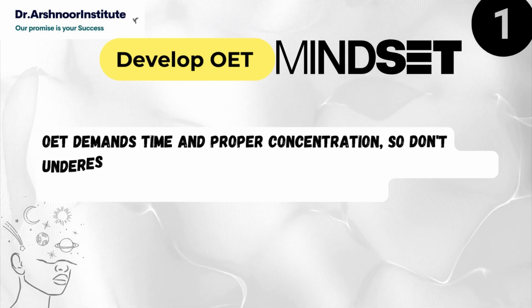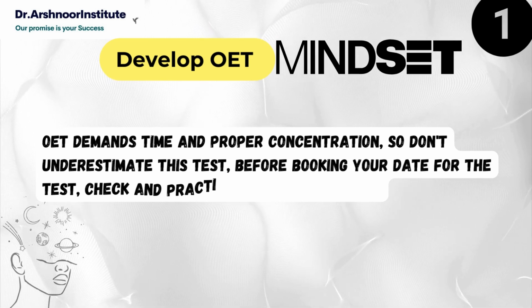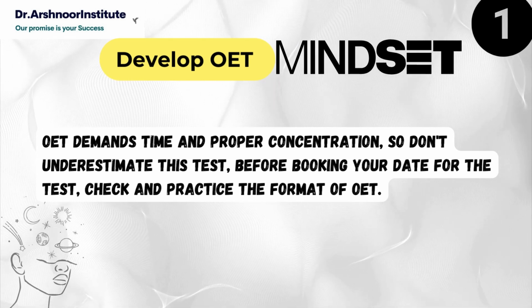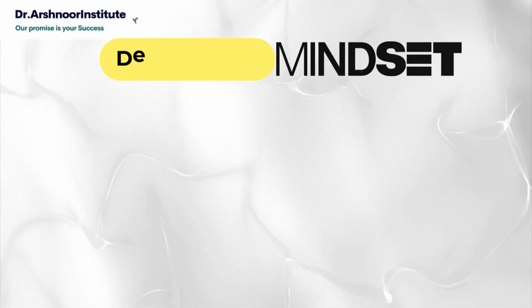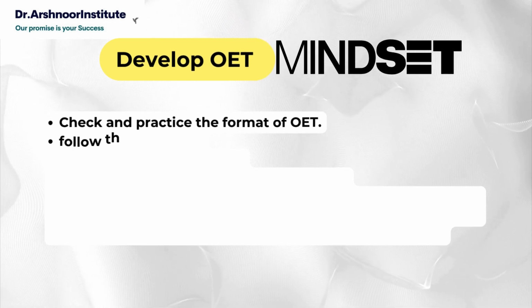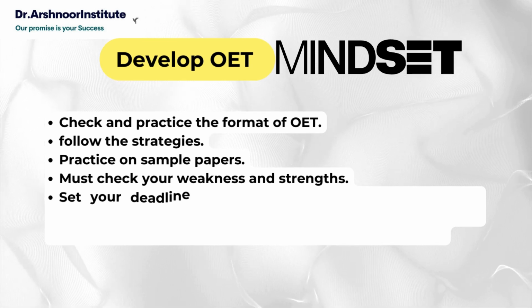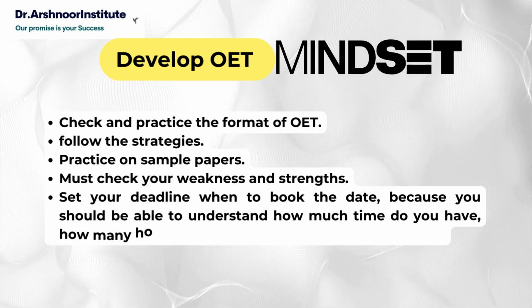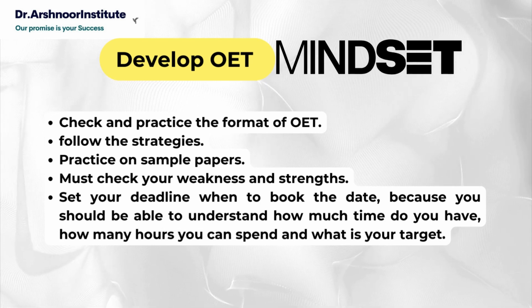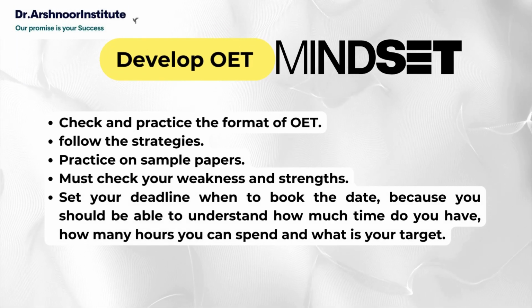First is develop OET mindset. OET demands time and proper concentration, so don't underestimate this test. Before booking your date for the test, check and practice the format of OET. Second, follow the strategies. Practice on sample papers. Must check your weakness and strengths. Set your deadline when to book the date, because you should be able to understand how much time you have, how many hours you can spend, and what is your target.